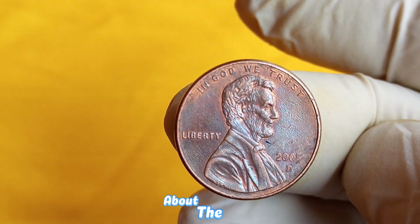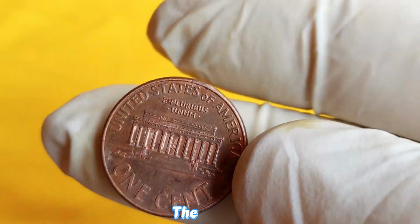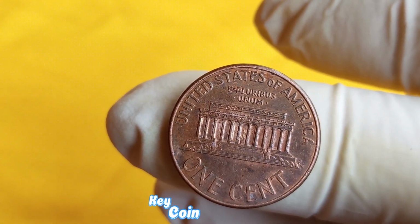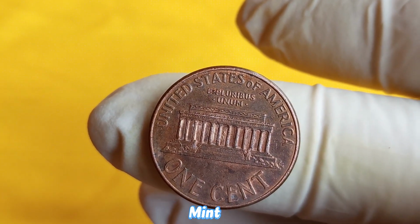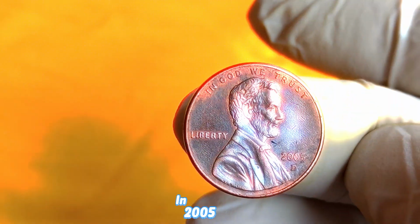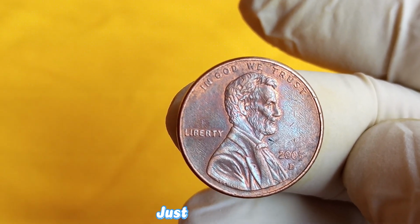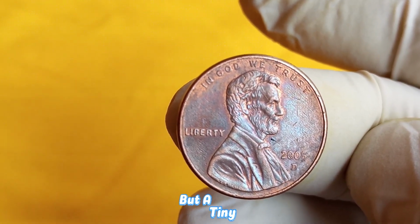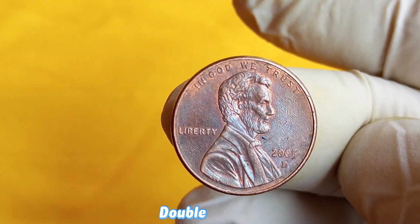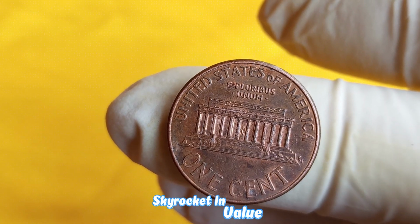Now let's talk about the coin of the hour, the 2005D Lincoln penny. The D mint mark means it was struck at the Denver Mint, one of the key coin production facilities of the U.S. Mint. Over 3.5 billion Lincoln cents were minted at Denver in 2005. But not all of them are created equal, most are worth just face value. But a tiny percentage, those with rare die errors, center strikes, double dies, or unique anomalies, can skyrocket in value.